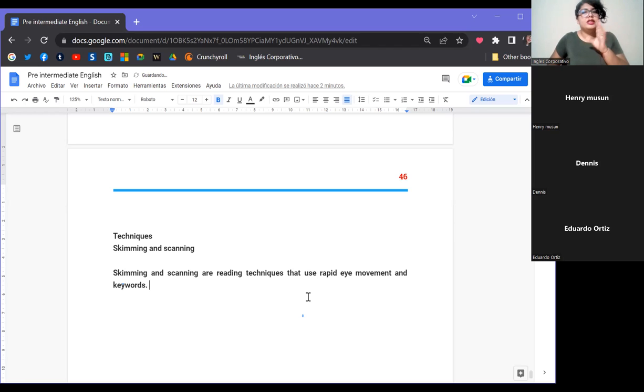And in this case, it is not just in English, but you can use it in Spanish also.